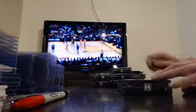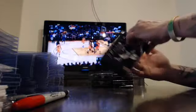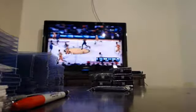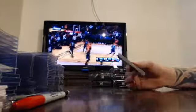Box number one. Although you'll see there's a lot of redemptions in Diamond. Box one. First I say that, we probably won't have that many redemptions at all tonight. Box number one.